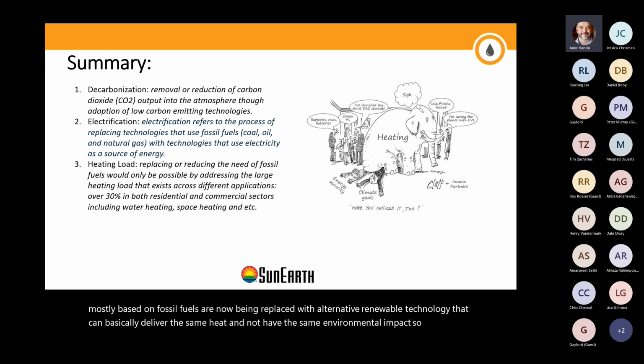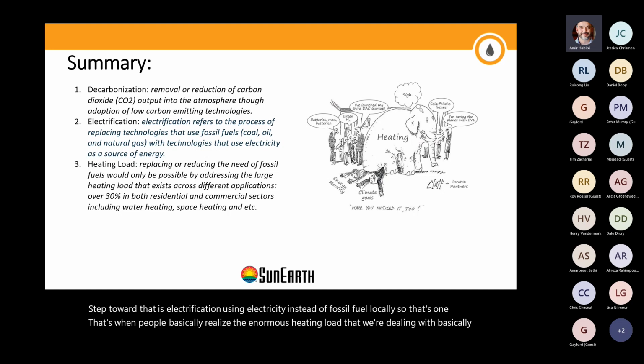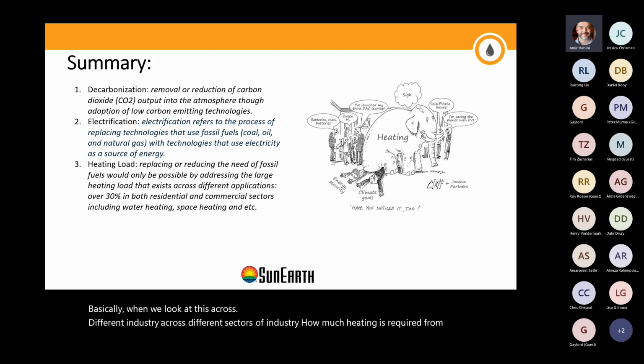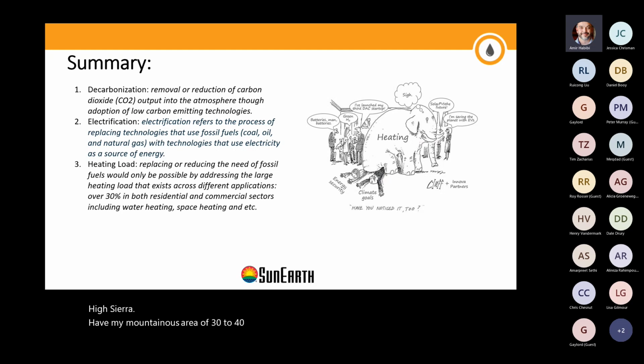When people started looking into this, one of the solutions, or a step toward that, is electrification, using electricity instead of fossil fuel locally. That's when people realized the enormous heating load that we're dealing with. When we look across different sectors of industry, from industrial process heat all the way to residential domestic water heating, there is an enormous heating load that we need to address, and that changes from area to area. For example, in the high Sierra mountainous area, 30% to 40% of residential carbon footprint is from domestic water heating and space heating applications.